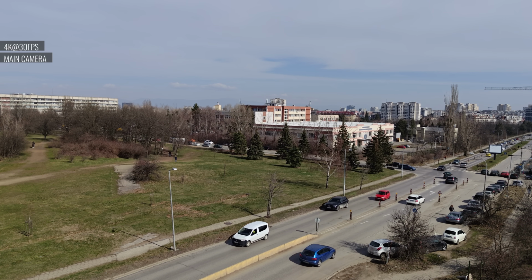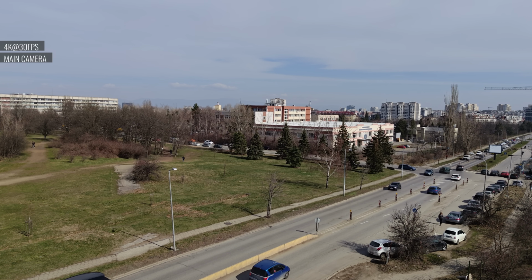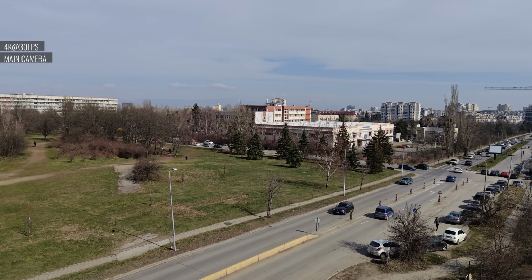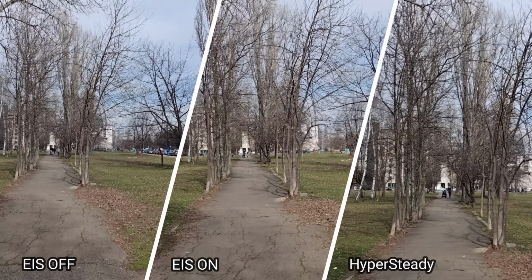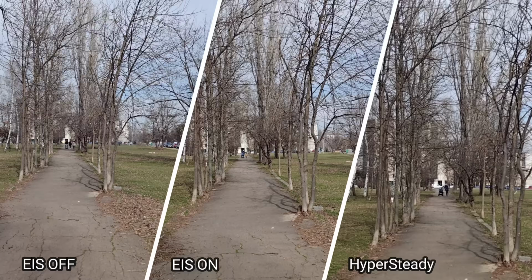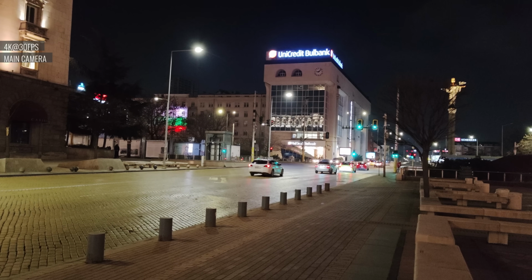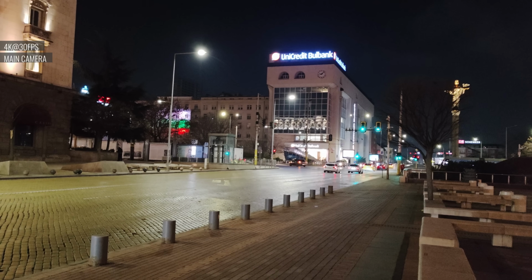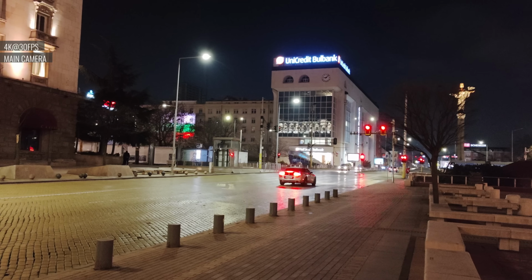When it comes to 4K video quality, you get good-looking contrast and colors, practically no noise, and plenty of detail. The main camera has a 6-axis gimbal setup, and it works together with the electronic stabilization to produce some really smooth footage. In low light, the main cam can capture decent videos. Noise is a bit of an issue, but other than that, the detail and colors are on point.